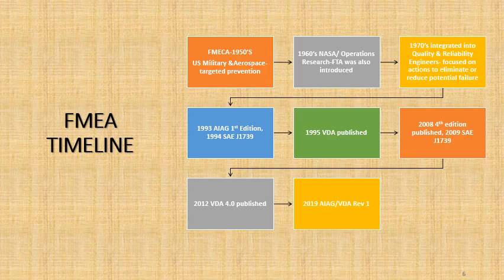In the post-World War II era, in the 1950s, the US military and aerospace were targeting prevention in design and also prevention in assembly of those designs, the assembly of the products, and they were doing what is known as FMECA, failure mode effect criticality analysis.